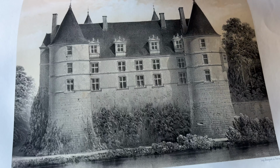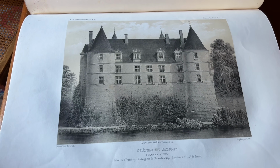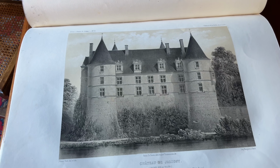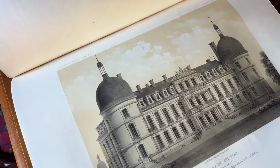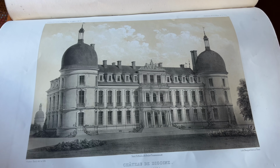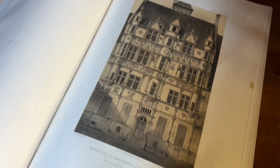So the only other things I've seen on this book are some examples that have been removed and put into frames, which is something I'm never going to do. I'm going to keep it intact. But wouldn't it be great to print some of these or have them scanned and have them printed? That's a beautiful chateau. So I could just do this all day long.